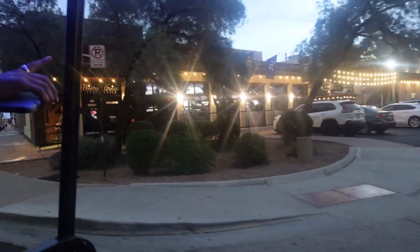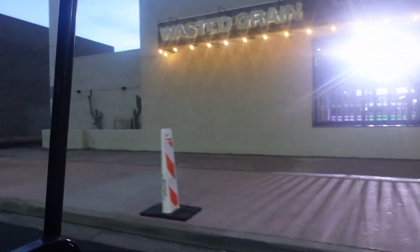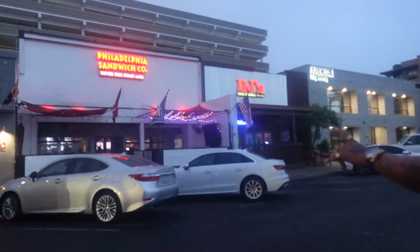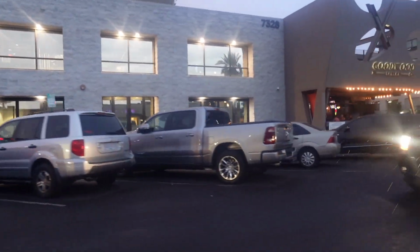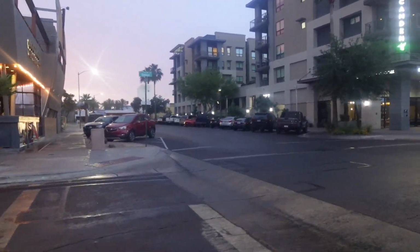So this one here is three bars. You got one right there. This one here is called Wasted Grain. They do live bands. Oh, really? Then you have your smoke shop right here. A lot of hair salons and stuff. You got Billy's. You got DJ's. You got two nice little bars. Goodwood is a nice little bar. Downtown Scottsdale. Old town Scottsdale. Yes, ma'am.